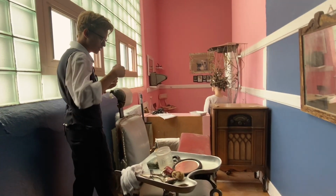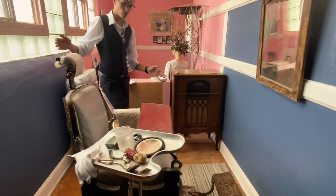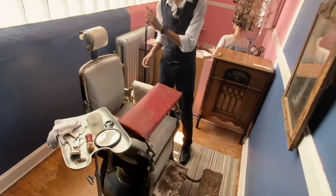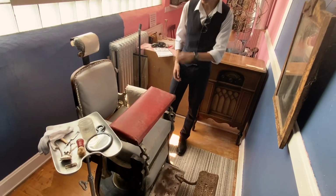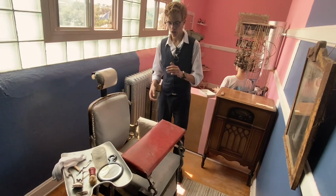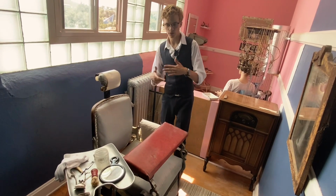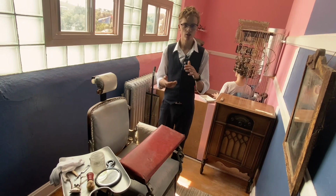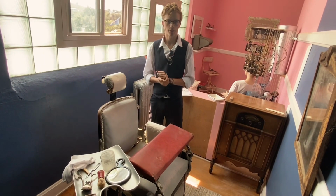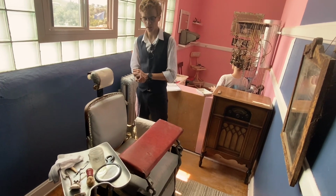Now here is a very, very nice barbershop chair. This one is made out of cast iron, steel, and pure oak. It is extremely heavy, and it was taken up here by some very, very gracious volunteers who brought it up these multiple flights of stairs.